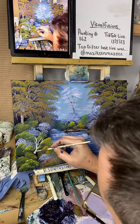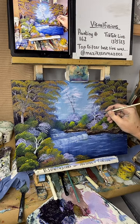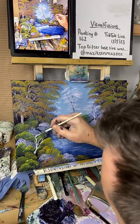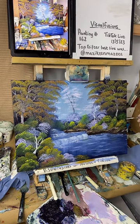Twig. There's a little one poking through over here. Another little one there. Quite like that. Did that in my little waterfall painting last time. I thought I just added a little something here and there. Let's go. Little one over here, just a little one.